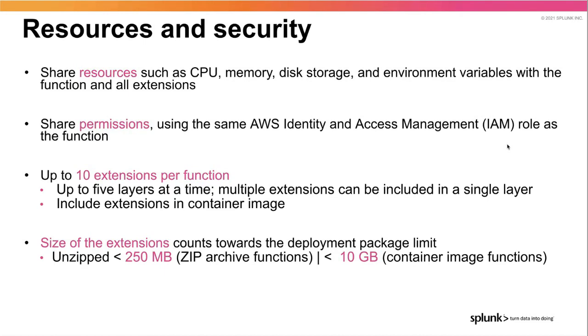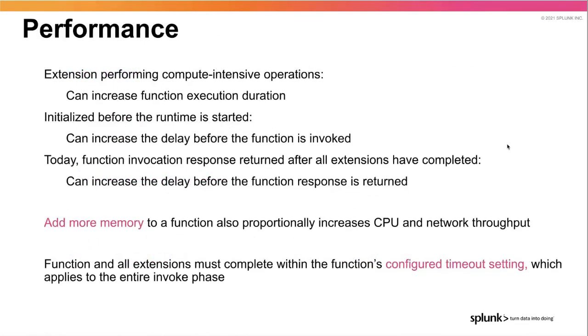So let's talk about performance impact. There are a few things to bear in mind with extensions. Extensions can impact the performance of your function because they share the function's resources. If an extension performs compute intensive work, you may see the function's execution duration increase. The function's response is sent back to the client which invoked the function synchronously, so that may also increase the latency. Or you could do it asynchronously, for example, via the Simple Queue Service.